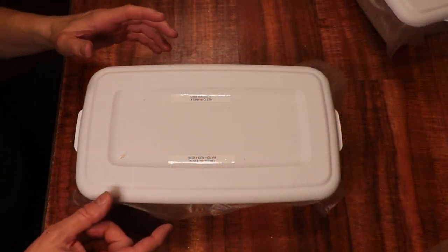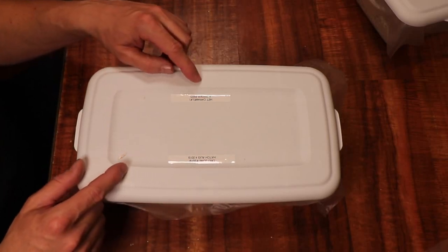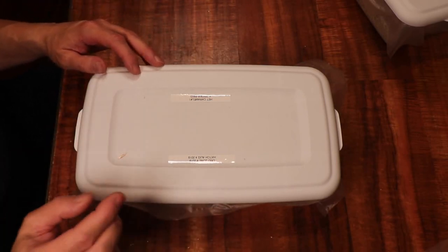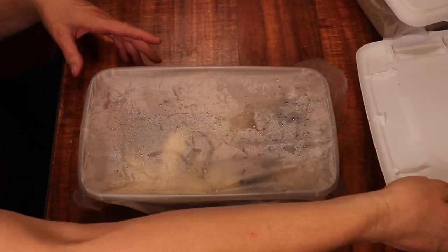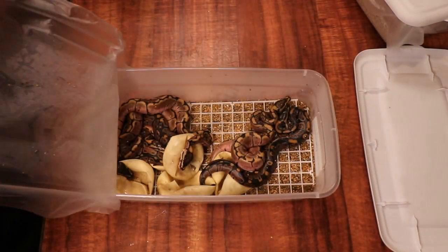Alright, so here's another box. This is actually a het caramel albino crossed with my spider pied. So everything's going to be 100% het pied and 50% het caramel albino. And then we'll see either spiders or normals. So we'll take a look in here and see what we have in this box.